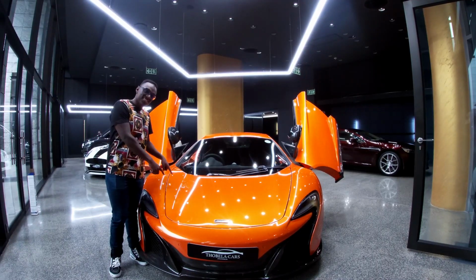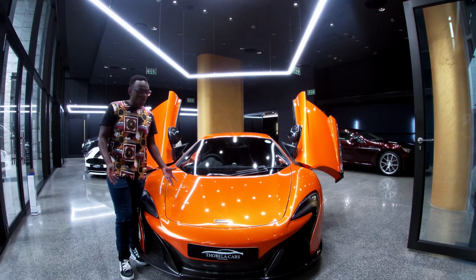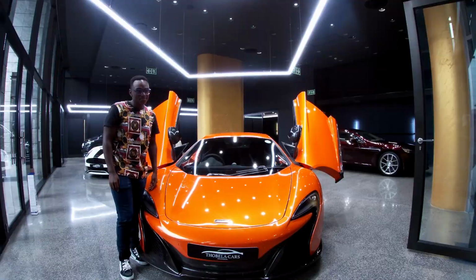Hello viewers, this is the McLaren 650S and we're here to find out if it really has become the modern supercar. And judging by his words, I'm pretty sure it probably has.